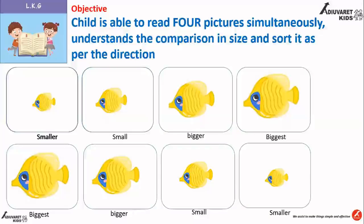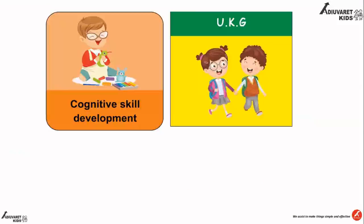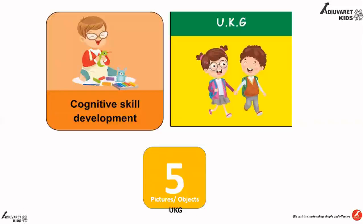Okay, then we'll move to UKG class. UKG children are in the age group of 5 and 6 years. For children in upper kindergarten, we introduce 5 pictures or 5 objects to play this game in order to improve the cognitive skill of the child. Compared to our previous class of LKG, where we had 4 objects and pictures, for UKG class we have to put 5 pictures and objects. These are the mandate, the minimum basic things the child in UKG class must be able to do.